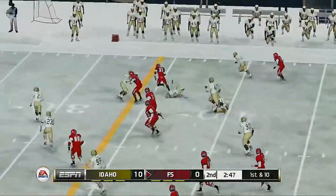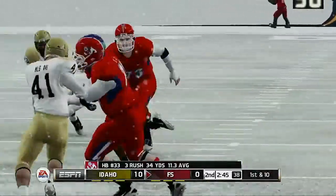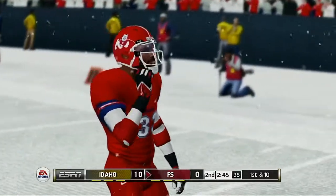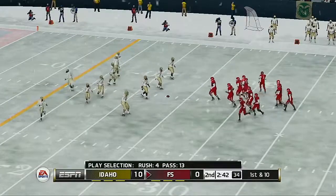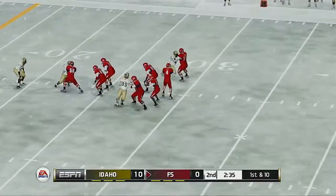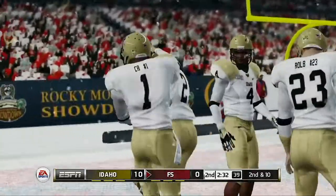Give to the tailback. He's at the 30. He's knocked out of bounds at the 23. That makes it first and 10. First down, 10 to go. Ball on the 23-yard line. He might want it all here and does. No, incomplete. Brady drops the ball here.